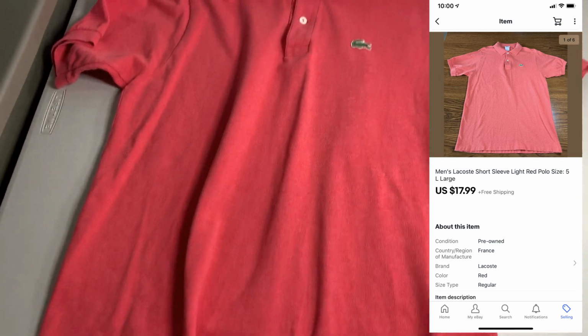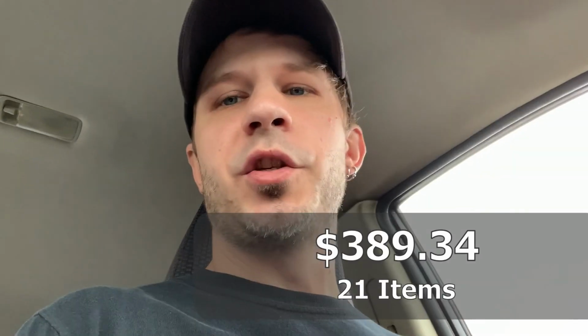And last up for the week, I sold this Lacoste shirt. This is pre-owned. I got this for $2 at a yard sale. Sold for $17.99. Let's go over the numbers real quick.